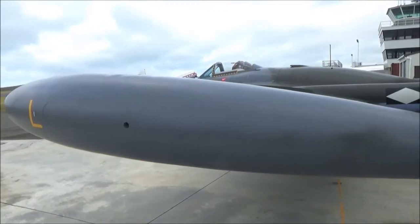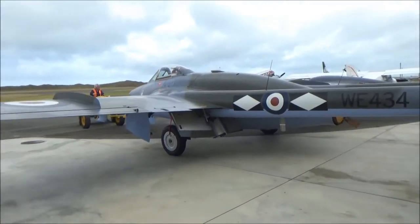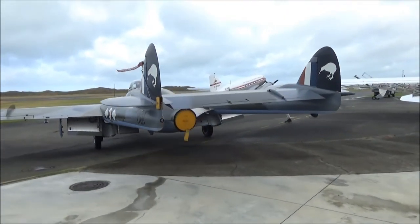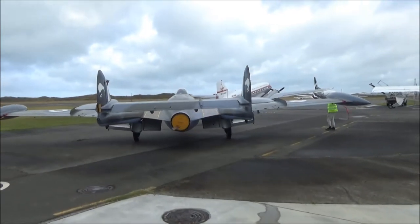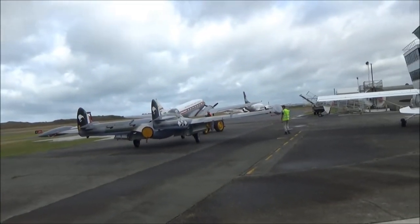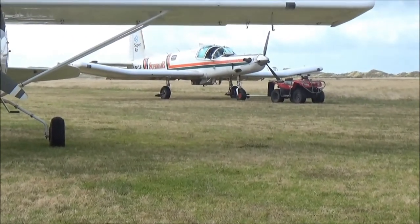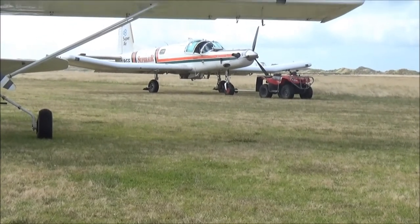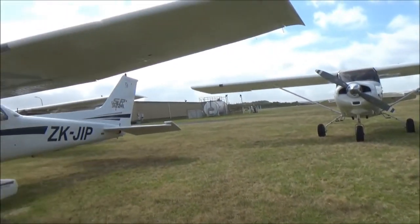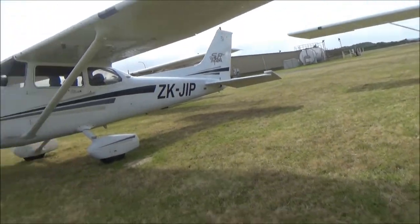For who's watching, this is a Venom, not a Vampire. It does get confused at times for a Vampire, but it's not. Going to be doing a display later. That's a Cresco. It's an agricultural aircraft powered by a turboprop. And just in front of us is a Mal. So as the day's going on, we'll show you more aeroplanes, do a bit more video logging. But it's a bit quiet at the moment. The wind's still blowing directly from the west.